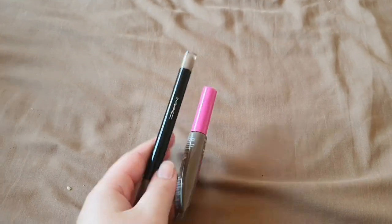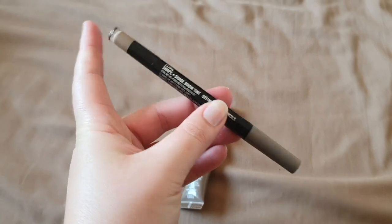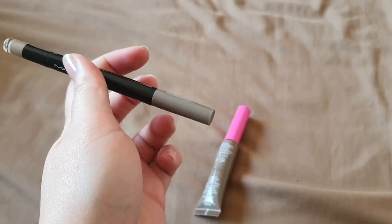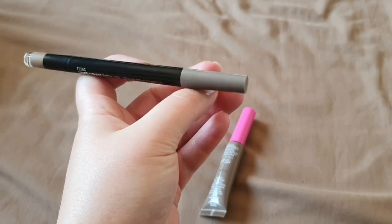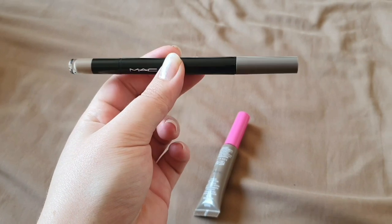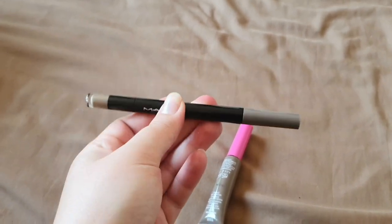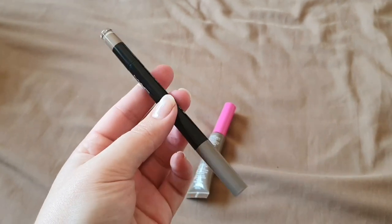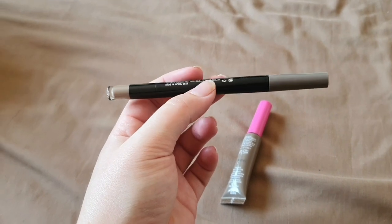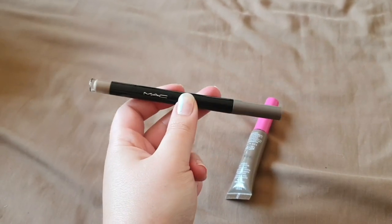For brows, I am taking just two products. The first one is by MAC. This is the Shape and Shade Brow Tint. It has an eyeshadow on one end and kind of a liquid eyeliner tip on the other. It's a felt tip brush. I love using this for that microbladed look, and it's so easy to fill in thick brows with these products. I'm not looking to actually fill my brows. I'm just looking to shape them and make them look a little bit thicker and more brushed up, kind of like soap brows. And these two products do it for me. So this is the pen.